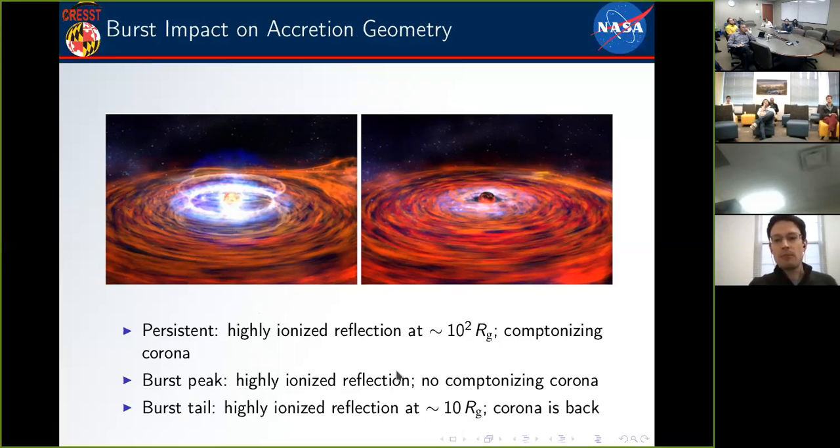Now, during the peak of the burst, the MAXI spectra weren't of sufficient quality that we could measure that location. But in the burst tail, we could measure the location of the reflecting material, and it was quite a bit closer to the neutron star. In this case, only 10 gravitational radii away, with rather large uncertainties, but it's an order of magnitude difference. So that suggests that initially the disk is far away from the neutron star, perhaps held up by a magnetic field. And then as the burst goes off, for some reason, the inner disk collapses and moves closer to the neutron star.